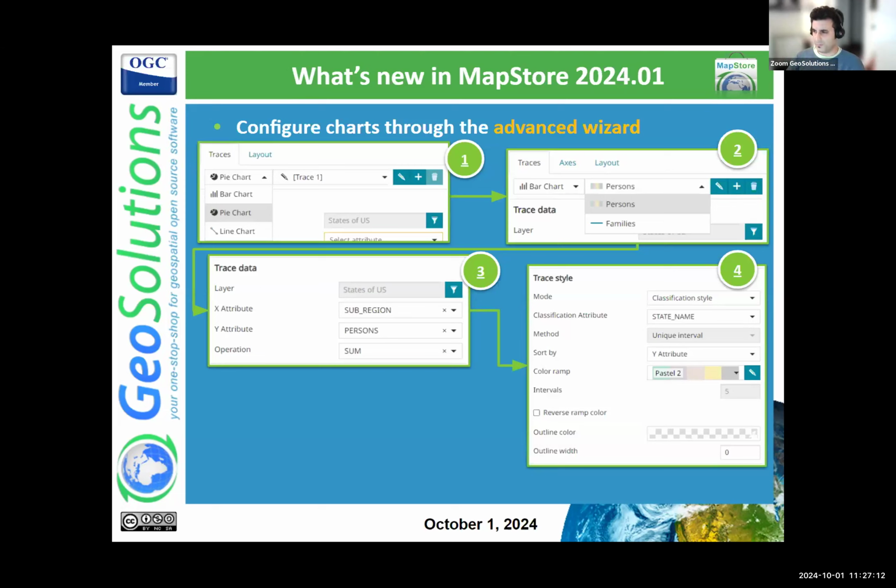As part of the trace configuration, there is also an enhanced tier for the styling of your trace. So you can classify it. So configure a kind of classification with color ramp method and sort by strategy for your chart, for your trace in this case, instead of configuring a really simple and usual style with monocolor, with one color and so on. Of course there are also the other options, as you can see, for managing intervals, for reversing the color ramp and managing the outline colors and so on.